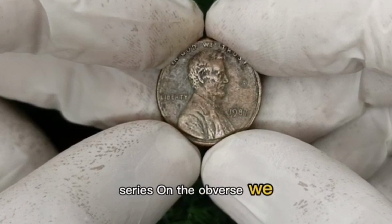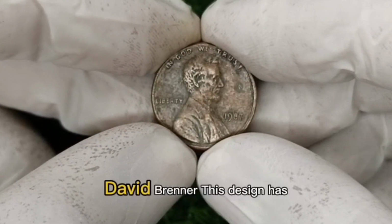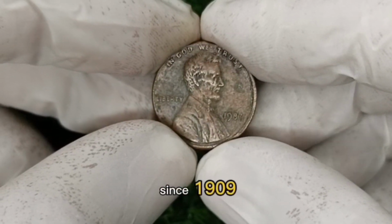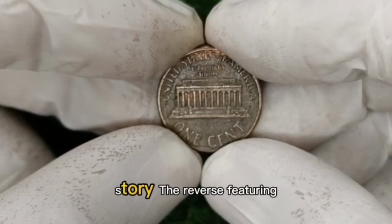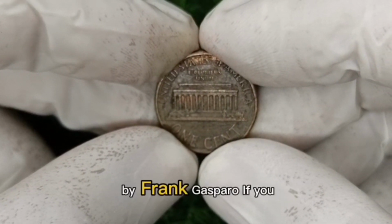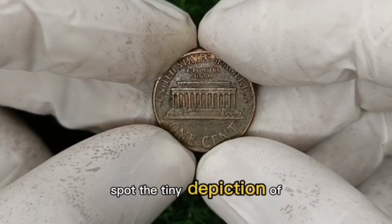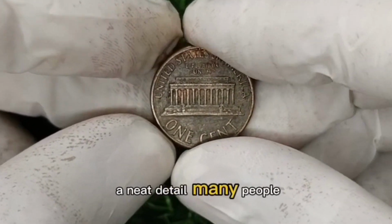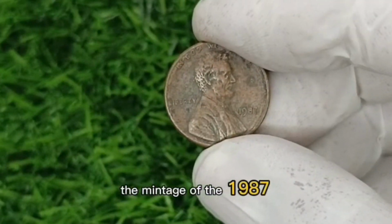On the obverse, we see the familiar profile of Abraham Lincoln, designed by Victor David Brenner. This design has been used on the penny since 1909 and remains one of the most enduring designs in U.S. coinage history. The reverse featuring the Lincoln Memorial was designed by Frank Gasparro. If you look closely, you can even spot the tiny depiction of Lincoln seated inside the memorial, a neat detail many people overlook. Now let's talk about the mintage of the 1987 penny.